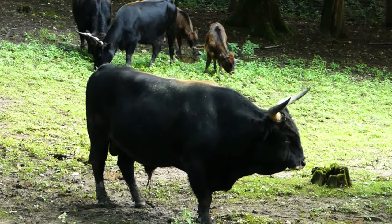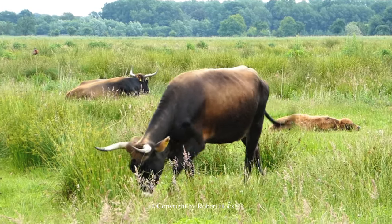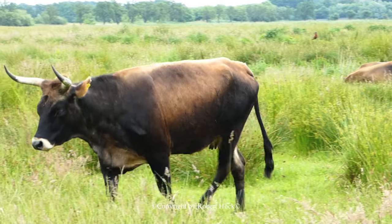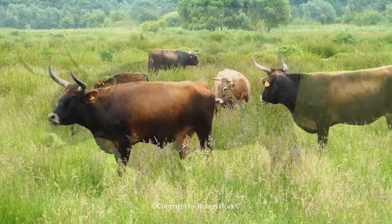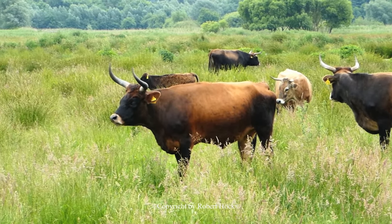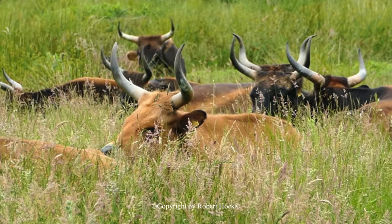For sure, the Heck cattle is not really a perfect example for a successful restoration of the aurochs, but nevertheless, I think it's a beautiful breed which gives us a good impression about what wild cattle species could have looked like. The Heck cattle is the result of an attempt to breed back the extinct aurochs.